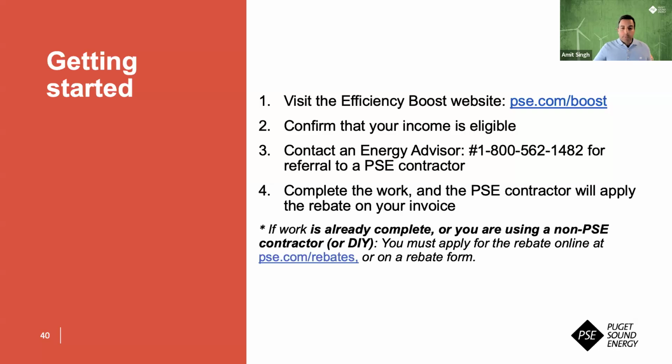If the work has already been completed, or you're using your own contractor that's not a PSE contractor, or you're handy and you're doing the work on your own, DIY work, you would need to apply for the rebate on your own. You can apply for that rebate online at pse.com/rebates. When you log into that, again, there will be a question about your household size, your county, and your income. And that will determine whether or not you're eligible for the higher efficiency boost rebates.